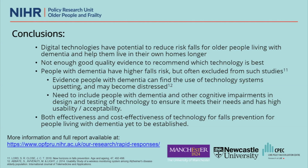And there is some evidence from ABATE that people with dementia find the use of technology systems upsetting and may become distressed. So I think it's even more important to include them to make sure that we're developing technology that they can find usable and make as acceptable to them. But it's a real challenge to get people with cognitive impairments and dementia into those studies.